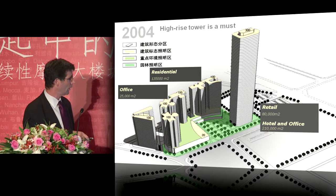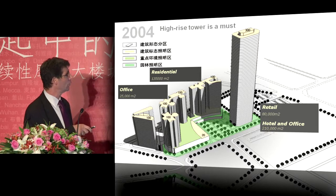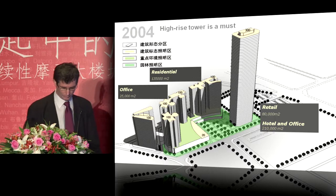The podium, there was a retail podium to connect to these towers, and the only 2 components which the developer could take charge of were the tower and the retail component, and to make this commercially viable, he had to build a fairly large, tall tower.